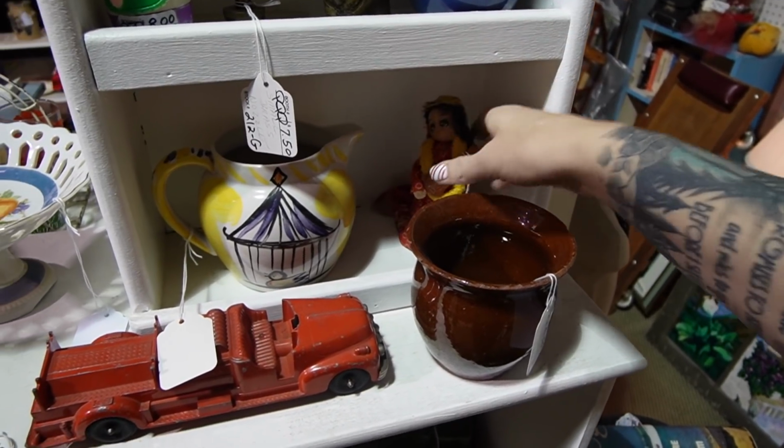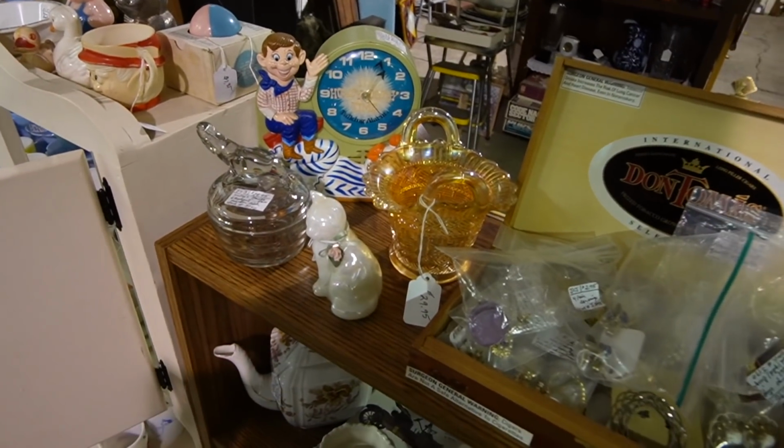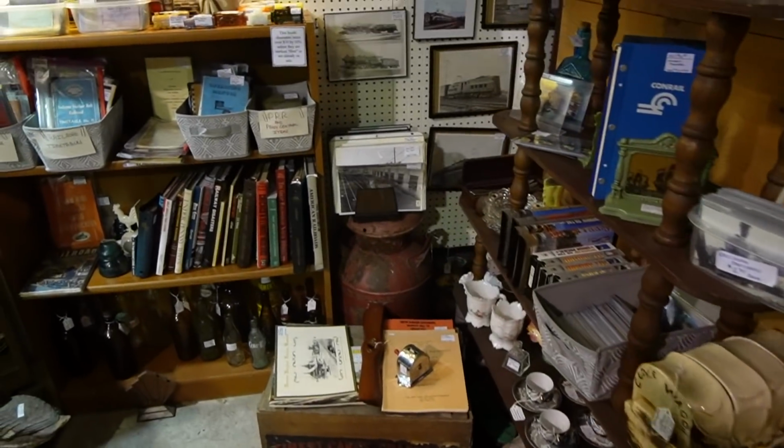Not sure about that though. They have a lot of Fenton in this booth. I saw a couple kitty figurines. They wanted $40 for them. But I also noticed this back here.